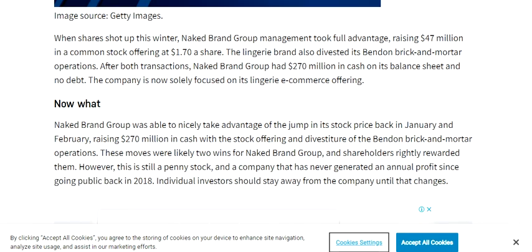Now, this company, Naked Brand Group, was able to nicely take advantage of the jump in its stock price in January and February, raising $270 million in cash with the stock offering and divestiture of its brick and mortar operation. These moves were likely to win Naked Brand Group, and shareholders rightly rewarded them, right?